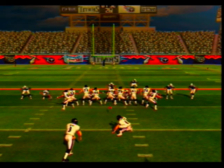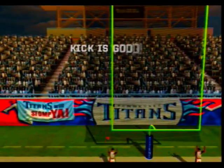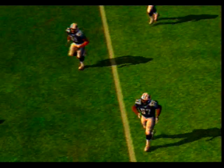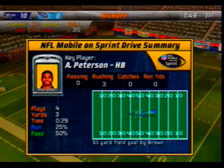Brown will have to get a lot of leg into this one. A booming kick, and it's good. Not every drive is going to get you a touchdown, so getting three was big. Now they got to go over what worked and what didn't, so the next drive will get them a TD.